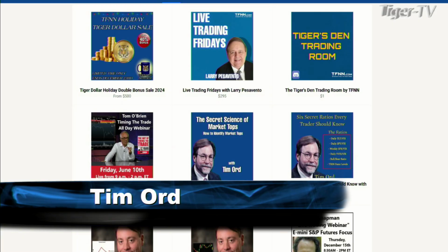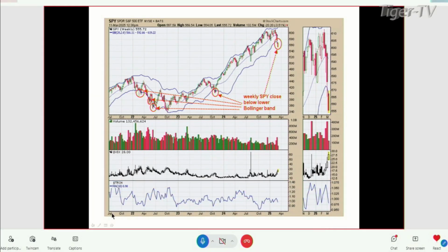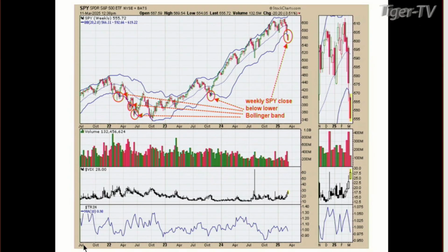Anyhow, let's start on the bigger picture. I flipped over to the weekly charts because the daily charts were kind of just getting wiped out, I guess you might say. So you have to look at the bigger time frames, what's going on. The first chart is the weekly SPY, going back to mid 2021, and it's an easy indicator to use. It doesn't get triggered very much, but when it does, it works pretty good. All it is is a weekly Bollinger Band on the weekly SPY.